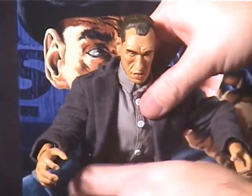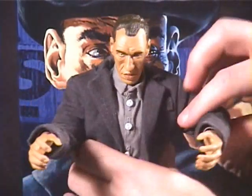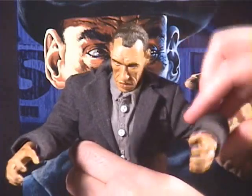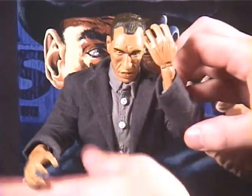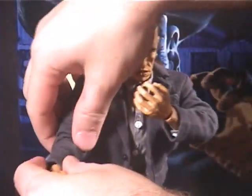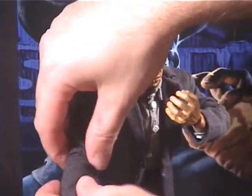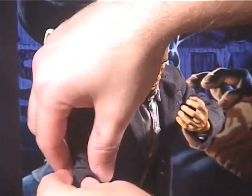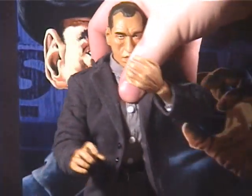You know, I mentioned that there's a lot of bulk on this, and that kind of makes it hard to move the arms up. You can move them up sideways, but you can't really go straight up. So I think that might be just a way to give you a little bit more flexibility. Kind of a neat idea. And they snap right back on very easily once I line them up. There we go.